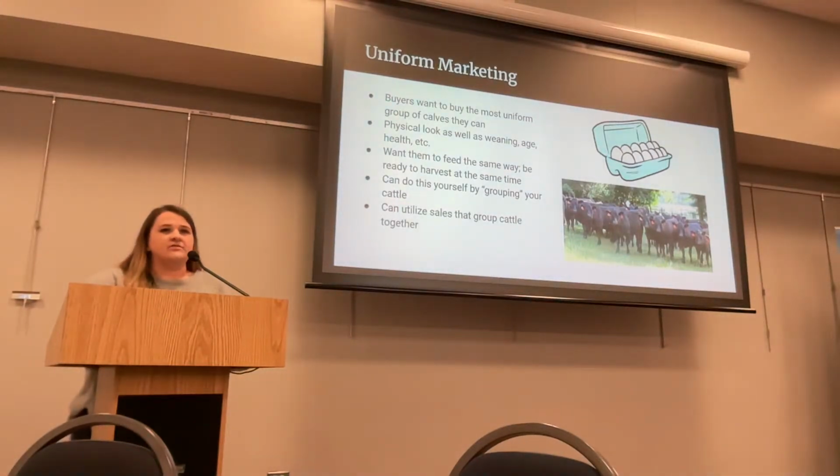Same thing for truckload sales. The more you can put together and put in a package deal does really well for many of our buyers. That's what they're looking for. They can keep those cattle together and keep them moving on down the line.